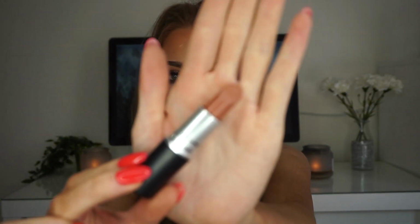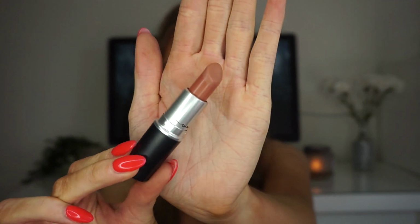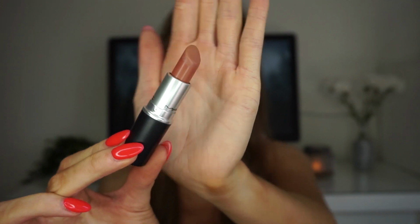And what I pair it with is either, so I have 2 MAC lipsticks which I tend to reach for. I also tend to mix these a lot as well. So the first shade is the one that I actually have on now. It is the shade Cherish. So this is a gorgeous kind of peachy nude colour. I love it. It goes really well with this lip liner as well.